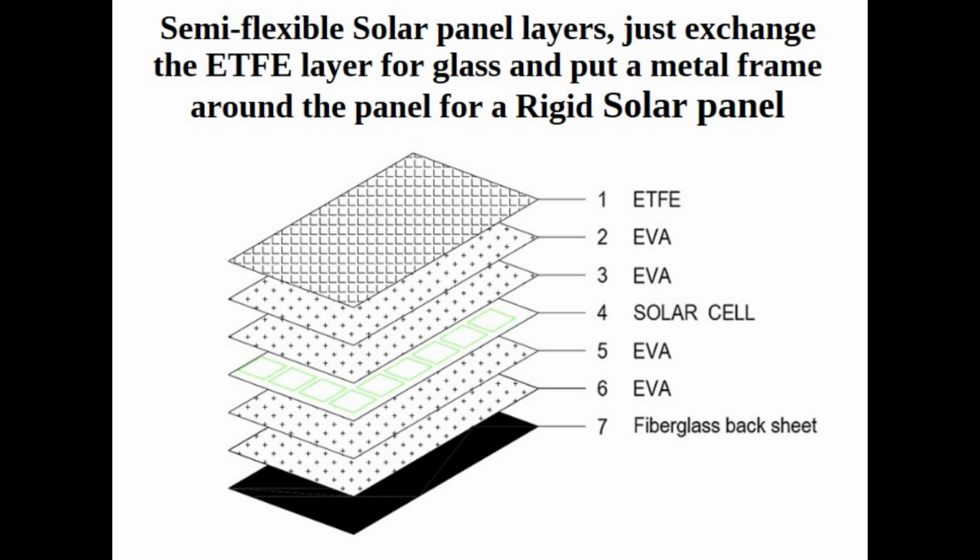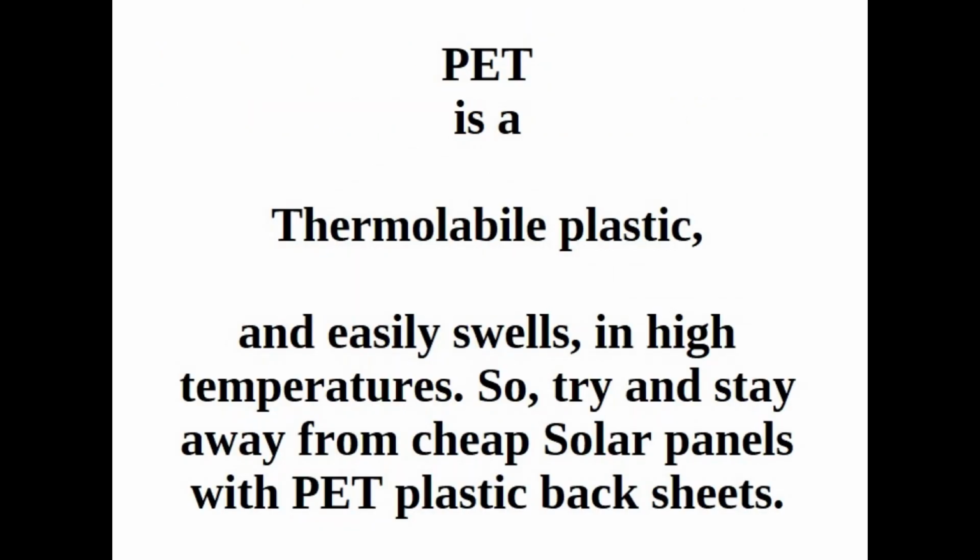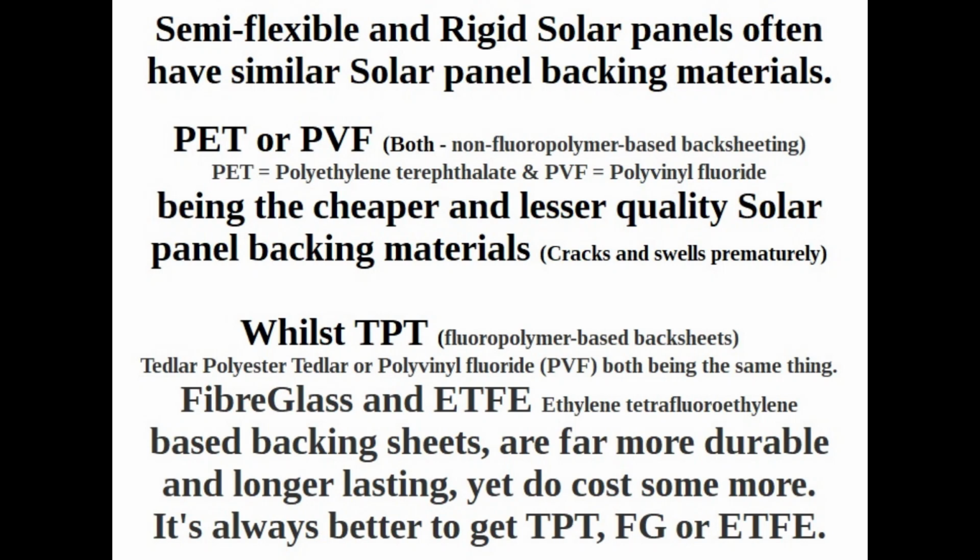PET or polyurethane type backing sheet is not as heat resistant as fiberglass or TPT, so air pockets and cracks tend to form on the PET back sheet after just a few months, because PET is a thermolabile plastic and easily swells in high temperatures. So try and stay away from cheap solar cells with PET plastic backing sheets. Fiberglass or TPT is generally the best middle market choice, and ETFE as a backing material as well as a face material, if you can find it, is about the best.